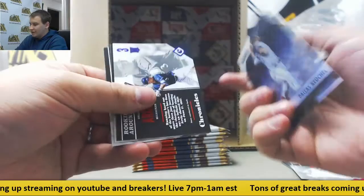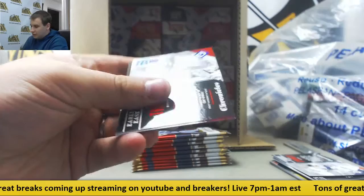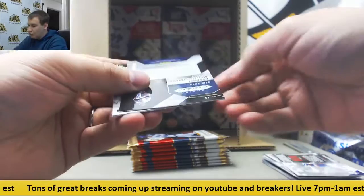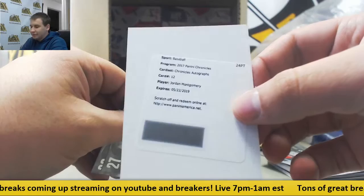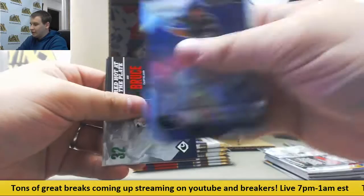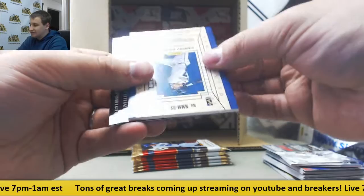Dallas Keuchel, number /99, Orlando Arcia. Got Sam Travis, /299. Number /199 for the Yankees, Blue Wave, Jordan Montgomery. Another redemption, and another Yankee, Chronicles Autographs base, Jordan Montgomery. We got Nolan Arenado, Jay Bruce, /199.